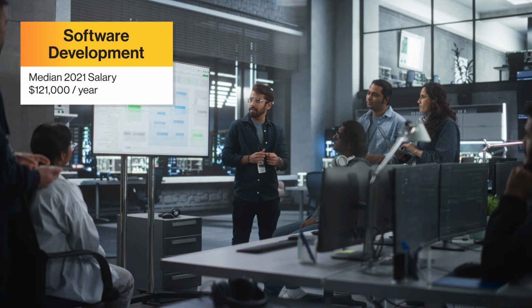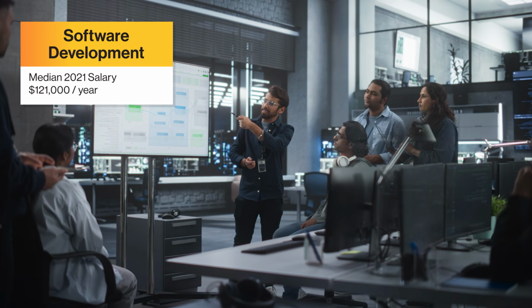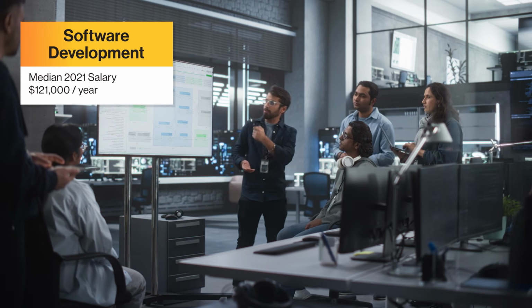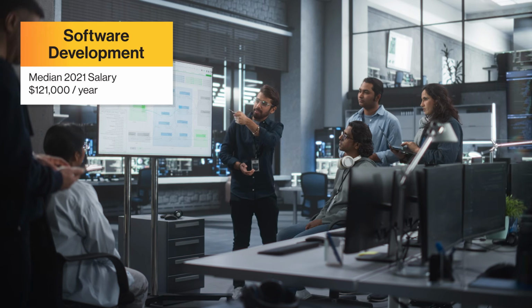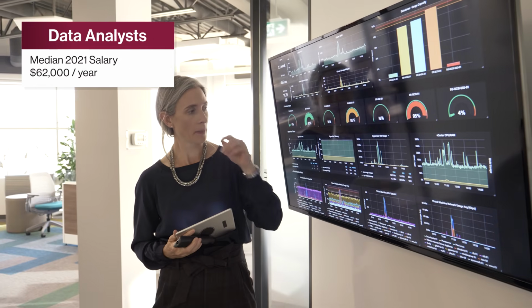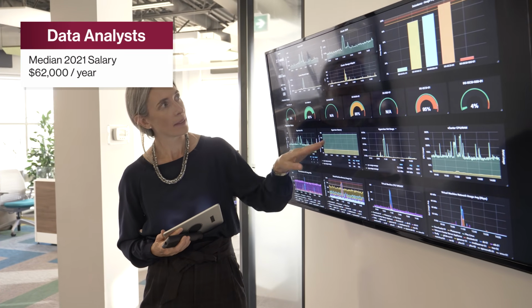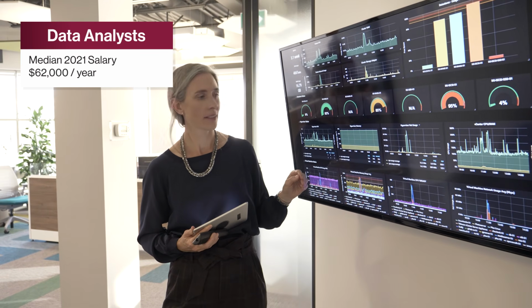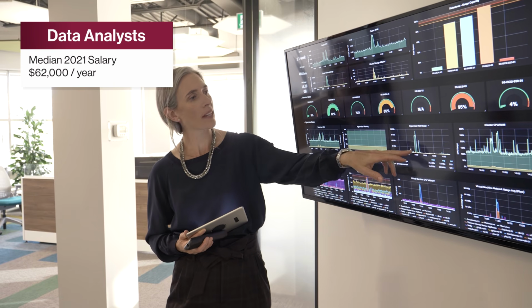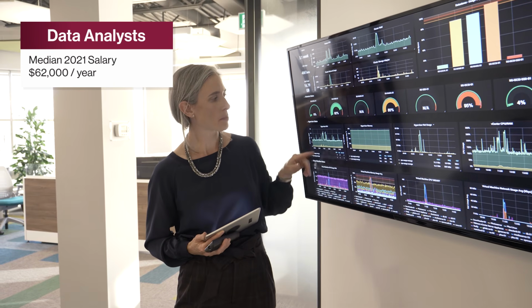Another route for an IT major is software development, which involves creating, analyzing, and testing computer programs and applications for different organizations. Developers earned a median salary of $121,000. Data analysts, meanwhile, take data and turn it into understandable and usable insights for a business. It's another option for IT grads, with analysts earning an average of about $62,000.